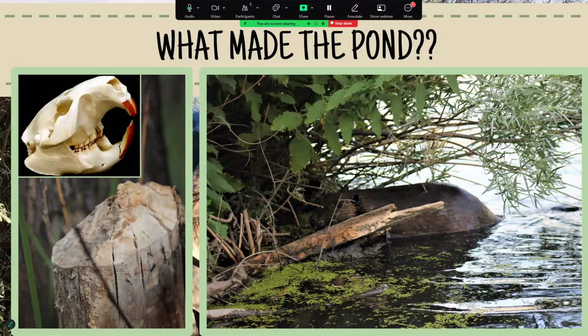So this is not only a natural process for beavers, it helps create habitat not just for themselves, but for tons of animals. We're going to look at a few more of the animals that live out on our pond. But first, I do want to show you guys a quick game camera video.